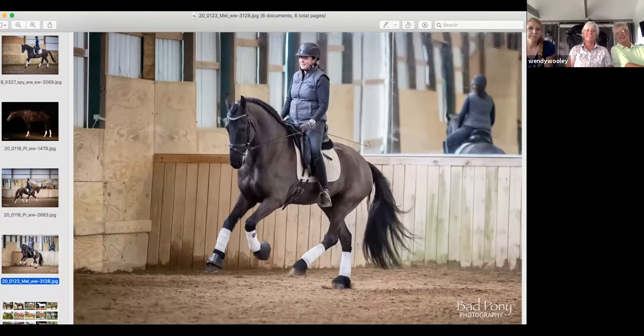Especially for dressage, that just shows a lot of power, carrying weight behind, and it's just a gorgeous photo. When I look at this horse, it looks like something that's ready to go and get a 9 on an extended canter.